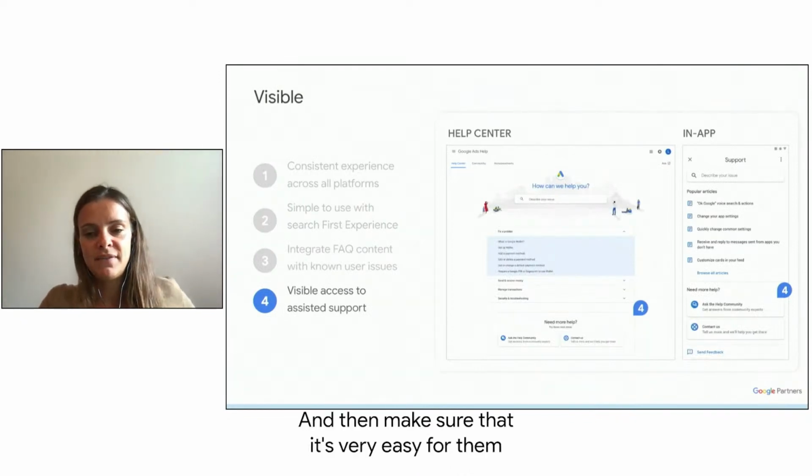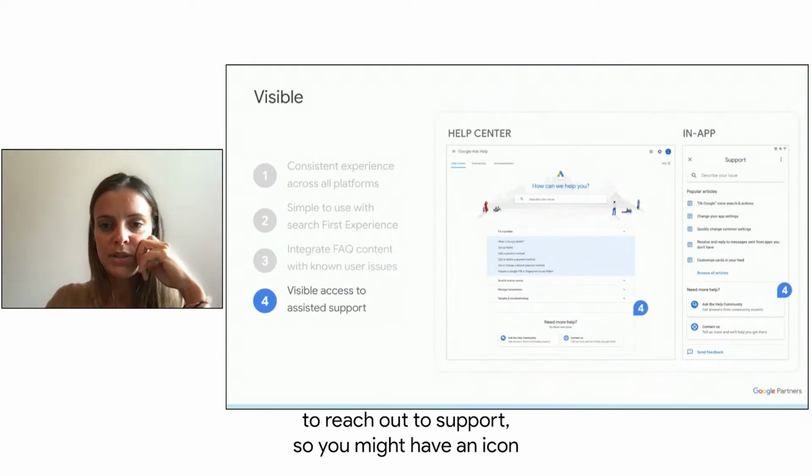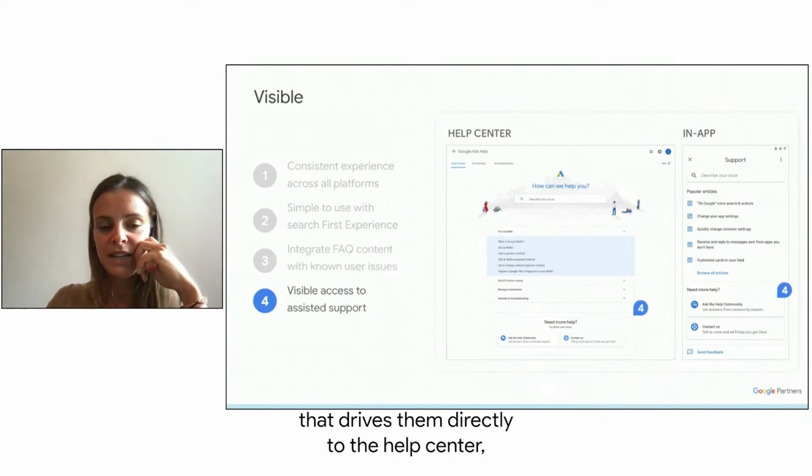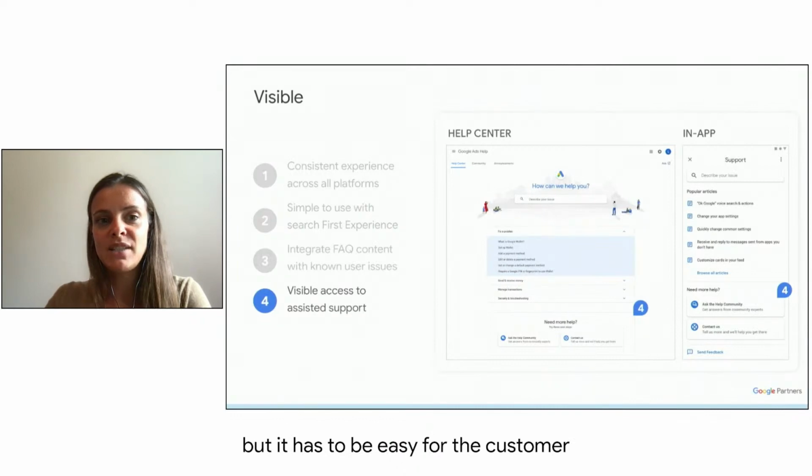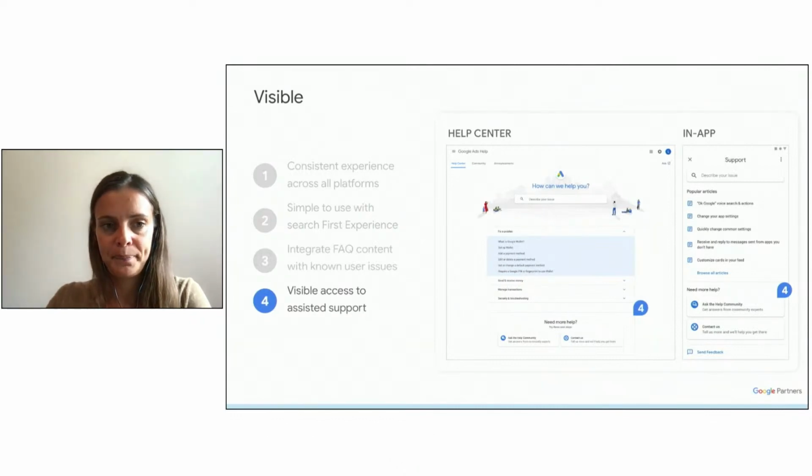And then make sure that it's very easy for them to reach out to support. So you might have an icon that drives them directly to the help center, or you might have a form directly on the help center. But it has to be easy for the customer to actually reach out to support.